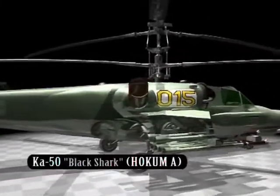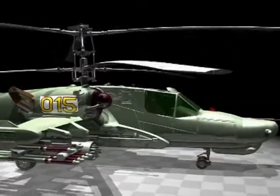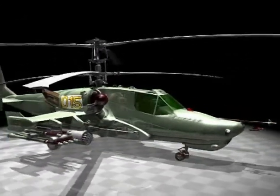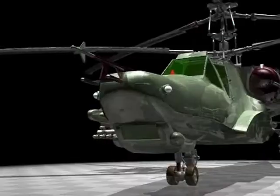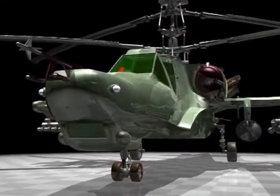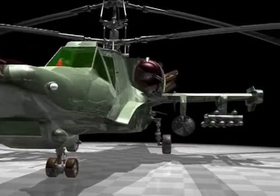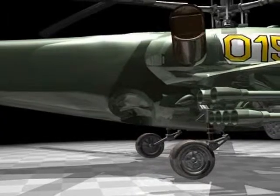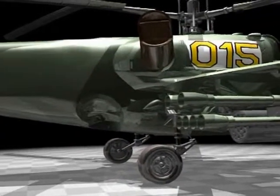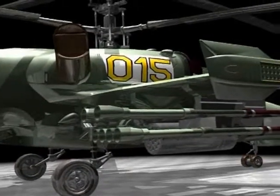The Russian answer to the Apache was the Black Shark, or Ka-50, introduced into service in 1995. NATO badged the Hokum A. It's a unique single-seater attack helicopter with a coaxial rotor design to give it high speed and maneuverability. It is armed with a suite of weapons on 4 external hard points, including 12 laser-guided VIKHR anti-tank missiles with a range of 8 kilometers.